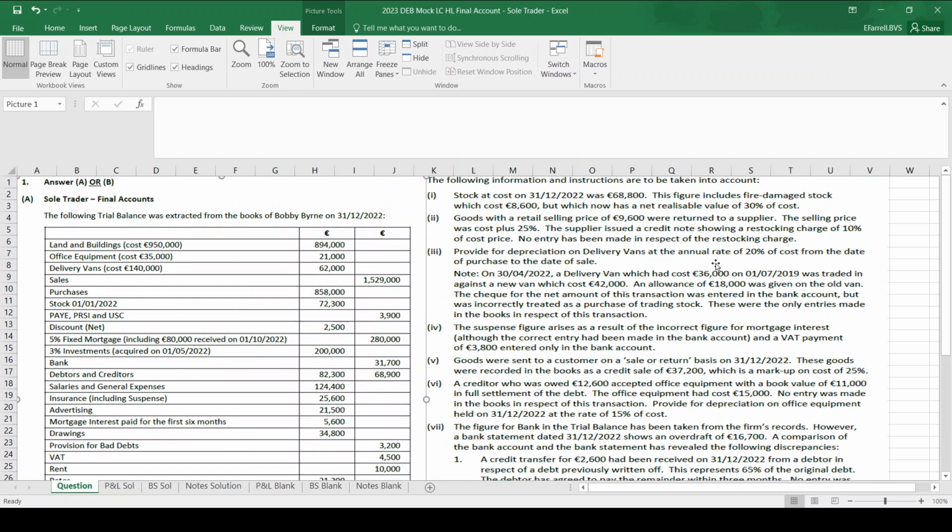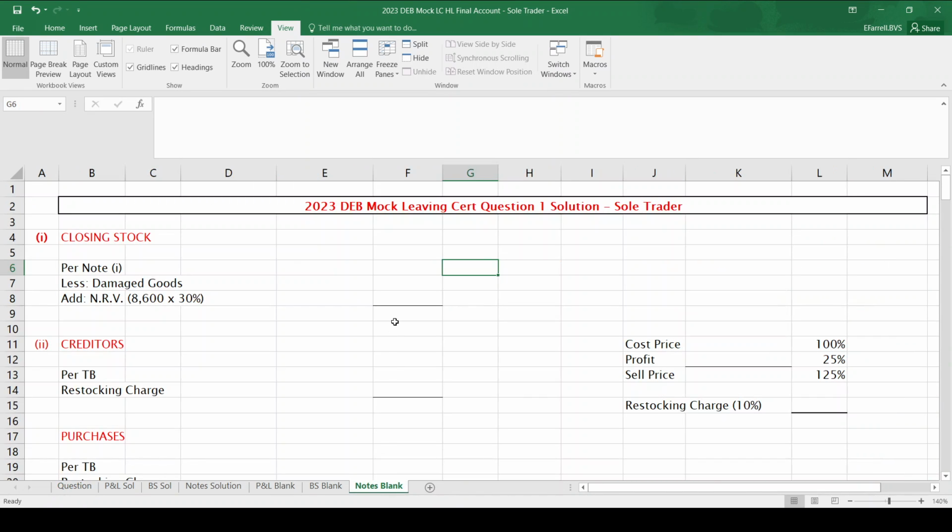So first of all, we're going to have a look at the notes. The first note is a common note, note 1, which says that stock at the end of the year, 31st of the 12th, was 68,800. This figure includes fire damage stock which cost 8,600, but now has a net realizable value of 30% of cost. So we can now sell it for 30% of 8,600. To start off, we get closing stock per note 1, which is 68,800.